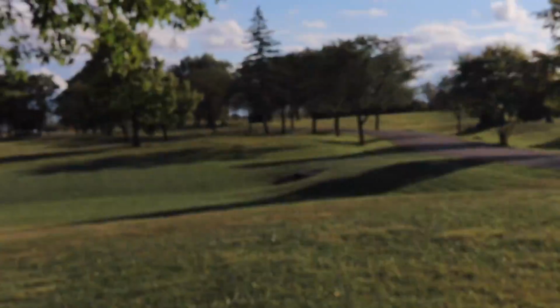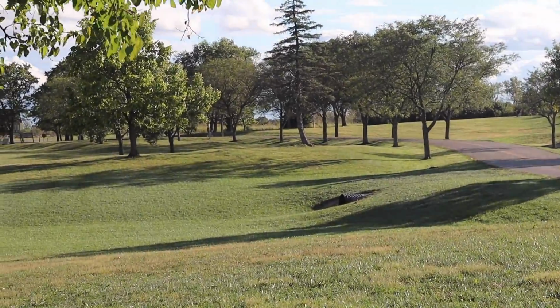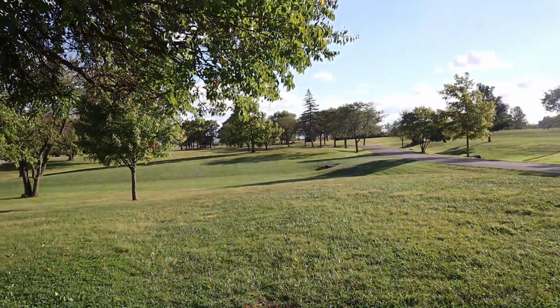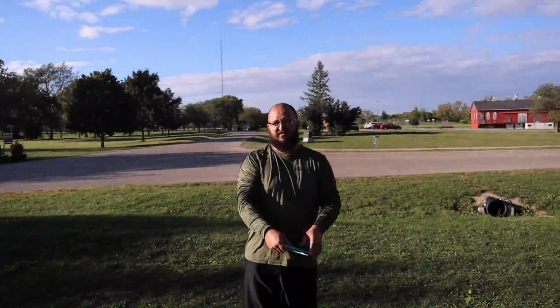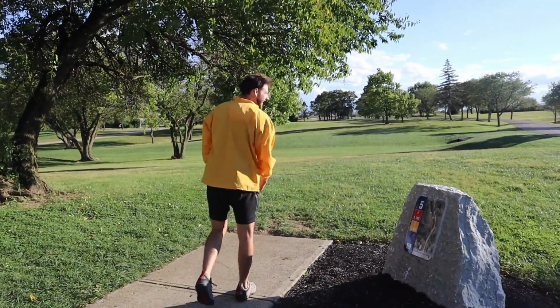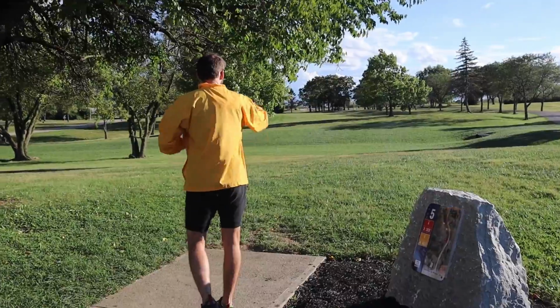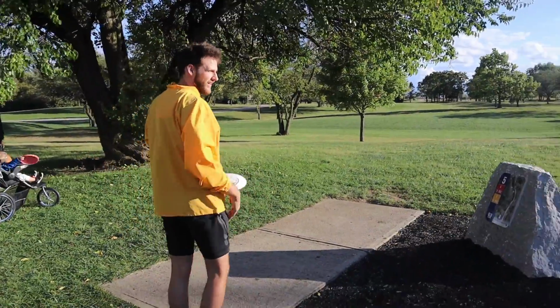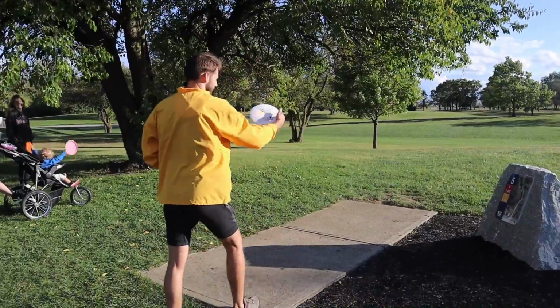Hole five, 485 feet. Another pretty dead straight. Still long gap to contend with, but should be a pretty simple birdie, but you just never know. Just gotta get a good feel for this. See if I actually want to put it in the bag or not. It's already in the bag. Permanently. And I don't know what it does in headwinds. Which one is it? Zeus.